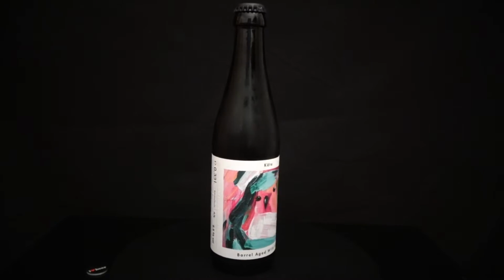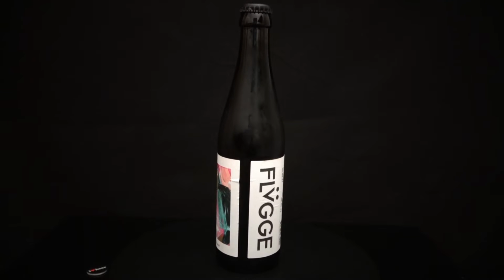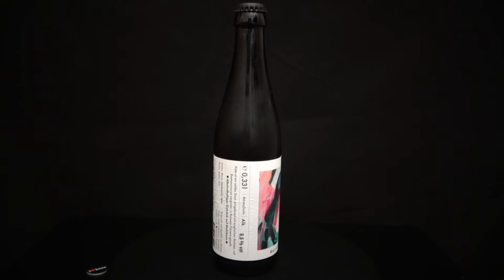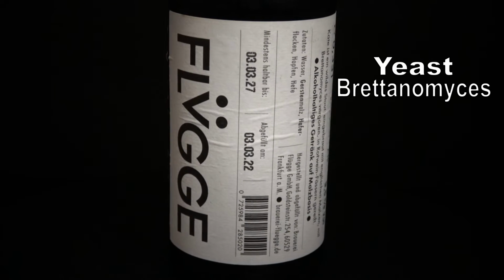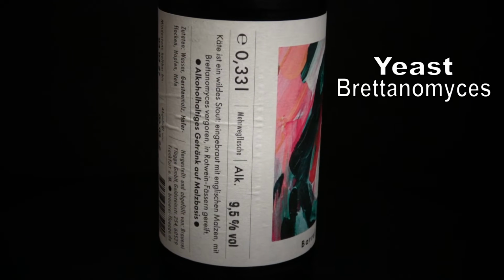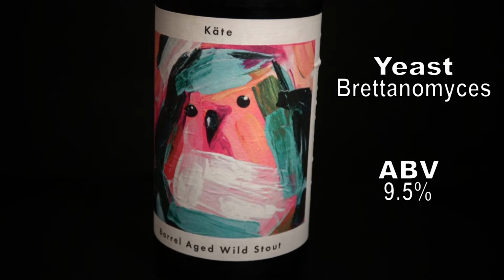One of their newest is a reformulated vintage of Käte, which pulls inspiration from all kinds of stout subsets. Described as a wild stout, it is hard to pin this one down. Previous iterations were made with coffee, where this vintage includes oats. Let's keep it simple, calling it a barrel-aged imperial stout. This libation is brewed using Brettanomyces yeast, a strain used extensively in winemaking, as well as in many Belgian beers. During fermentation, the liquid ripens in a red wine barrel before it gets bottled at 9.5% alcohol by volume.